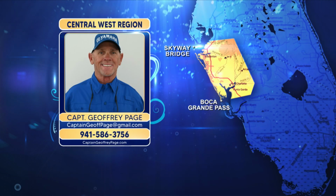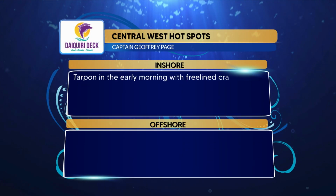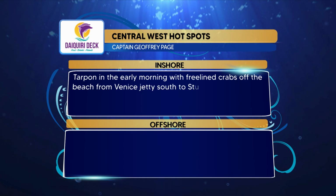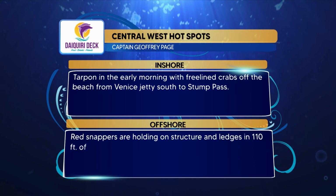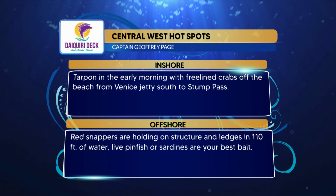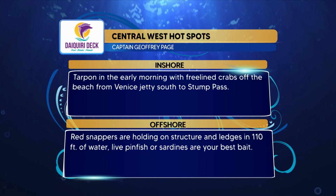I'll take your Daiquiri Deck hot spots from here for the Central West region. Captain Jeff says tarpon in the early morning with freeline crabs off the beach from Venice Jetty south to Stump Pass. And then offshore, those red snappers are holding on structure and ledges in 110 feet of water. Live pinfish or sardines are going to be your best bait out there.